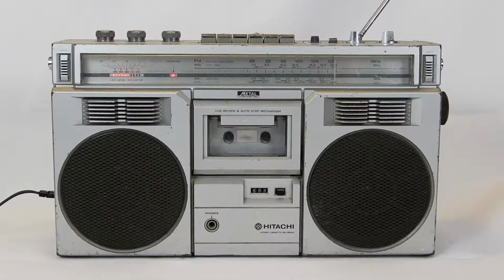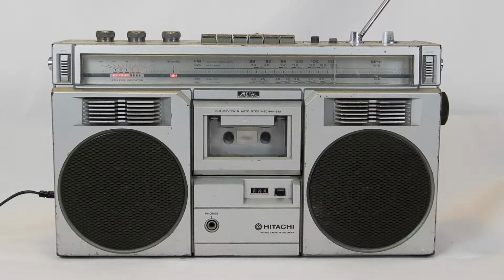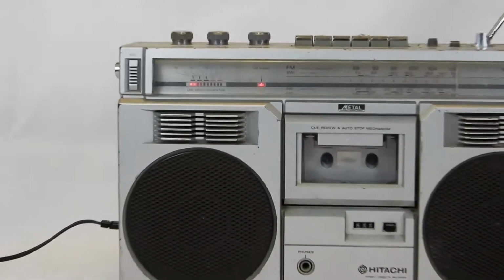This is the local rap station. I thought I'd just stick the actual sound of the radio on there, and you can see that sound meter working on the left side.